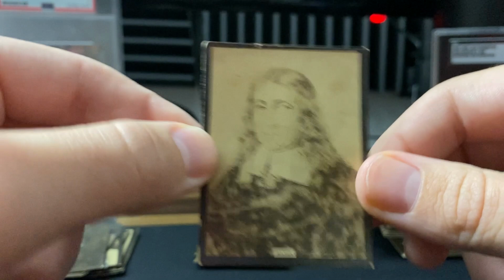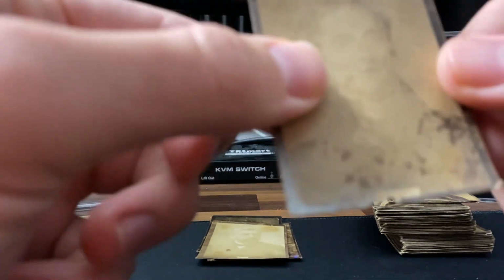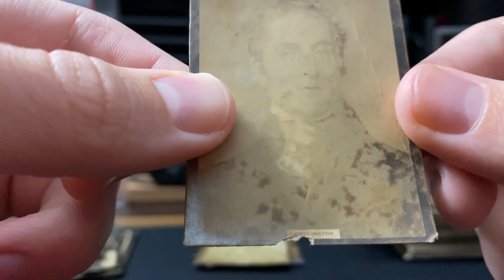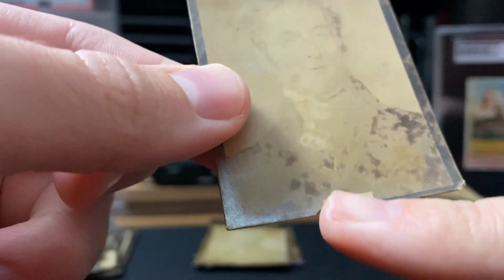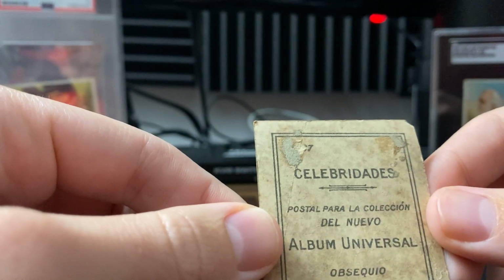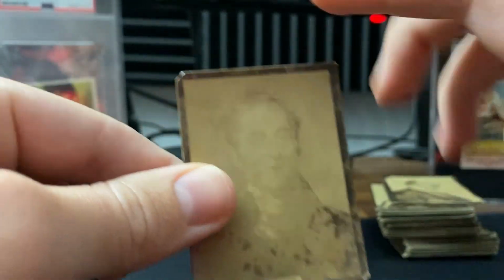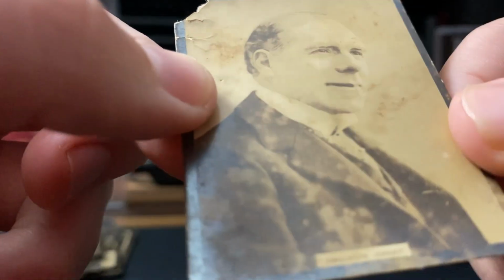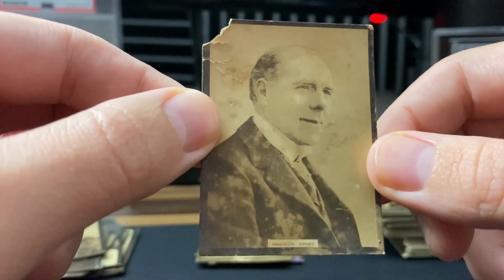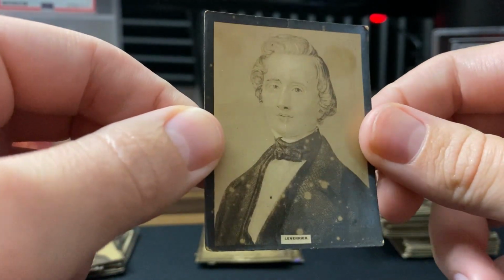Milton. Is this the Duke of Wellington? I can't tell because that's off over here. I think that is. Also, I'll put this in here for now. If it's not, whatever. Next one over here, and it's hard. I don't know that name. Don't know that.